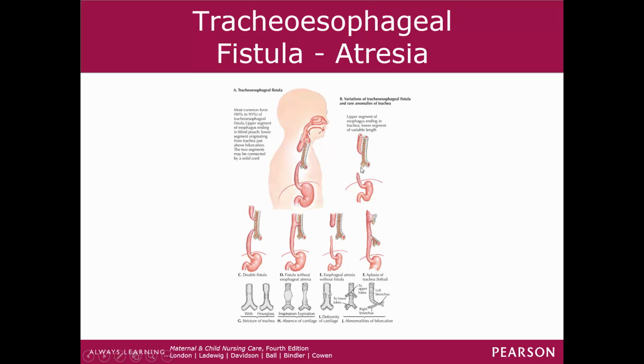Here in this picture we have the esophagus that has the fistula right into the trachea, okay? It's an atresia and a fistula. This is an atresia and a fistula, okay? This is the atresia part where the two do not grow. It's not one continuous esophagus, and this is the fistula, okay? Here's your atresia, and here's your fistula, okay?